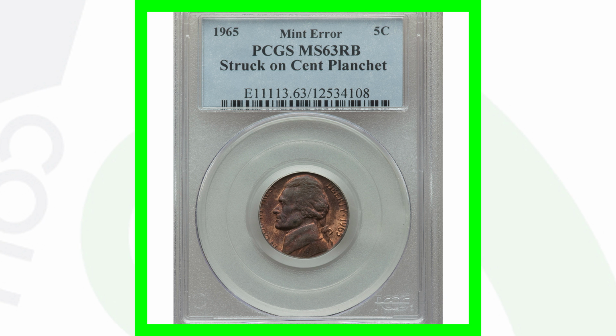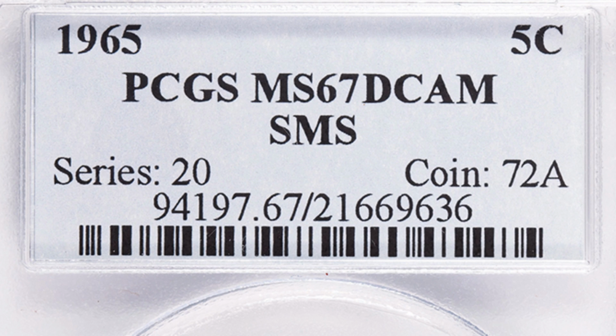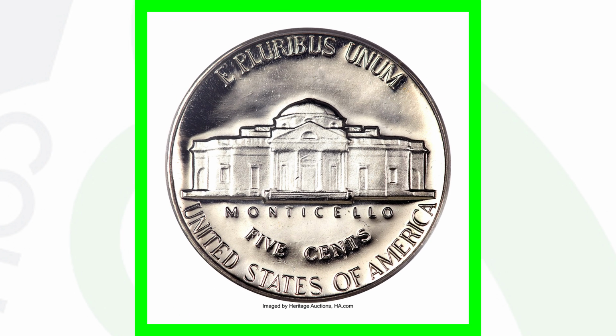So this next coin here is an SMS coin, a special mint set coin from 1965, graded by PCGS at a Mint State 67 deep cameo. Look at that, man. That is awesome. This coin here sold for over $5,000. 5 grand, because it's that special mint set coin with that high grade.